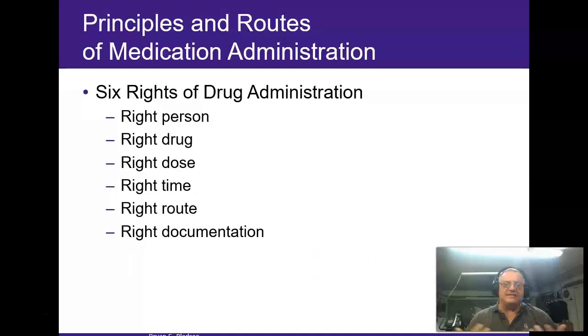Now, hopefully you guys have learned this in EMT school, and if you haven't, you need to really commit this to memory, okay? The 6 R's of drug administration. The right person means it's going to the right patient. Now, the good news is that for the most part, we are only dealing with one patient, so that's the right person. The right drug, let's make sure that we've got the right medicine.